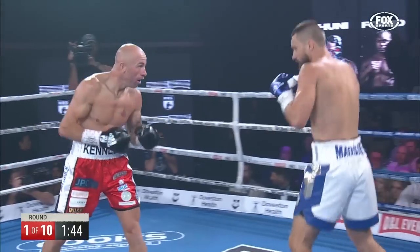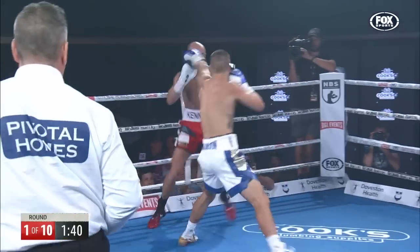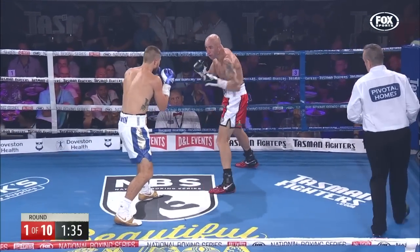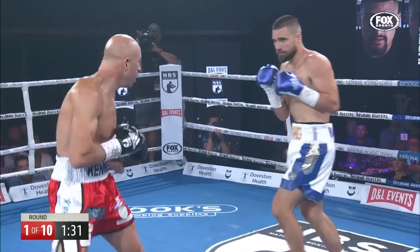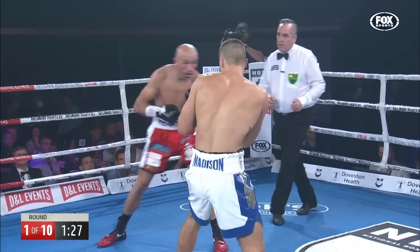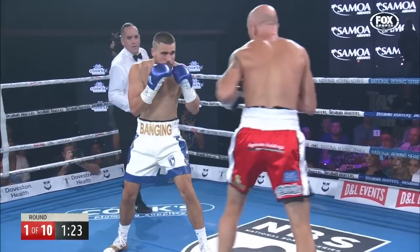Kennedy hooks around and uppercuts there. Jabs nicely. Now retreats, and Kite watchful. Yeah, halfway through this opening round. Kite's gone on to a little bit of stalking mode, just looking for that big shot. He knows he can hurt him. It's giving him that confidence, and he's just looking for them shots.